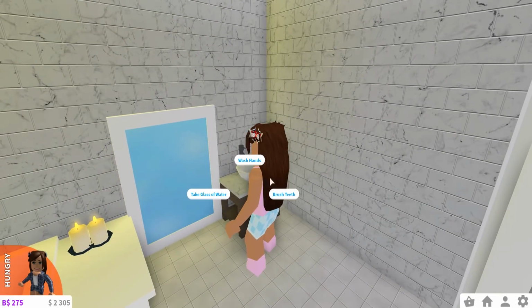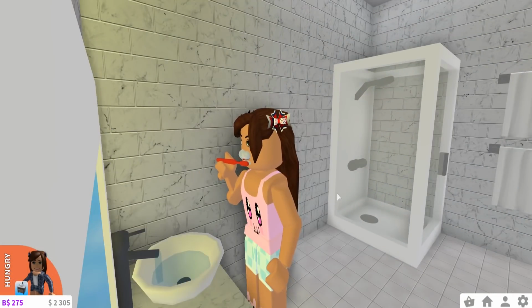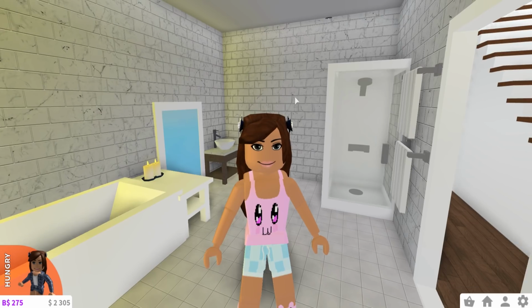I come back into the bathroom. I wash my face. I brush my teeth again. Teeth and moustache and lips. Actually, I don't brush my teeth. I just brush my lips. Actually, that's a good thing to do, to brush your lips because you exfoliate them. I know what I'm doing on Bloxburg. Then I'm feeling minty fresh.